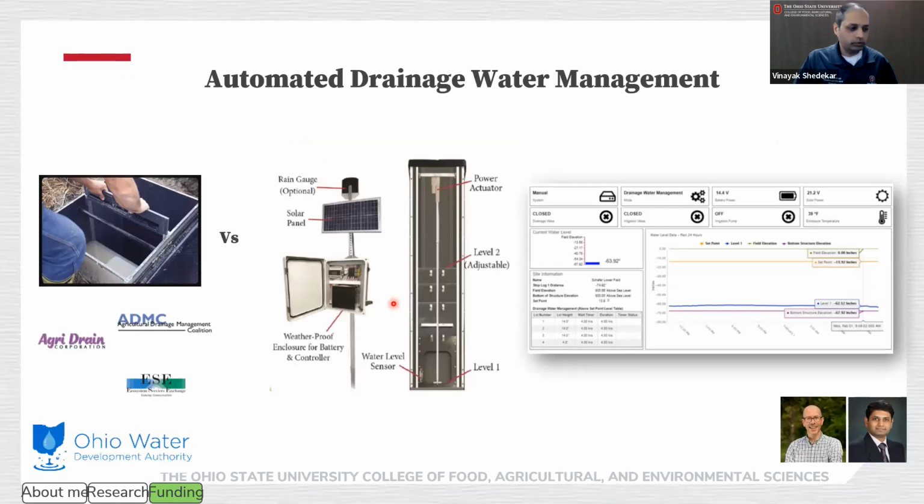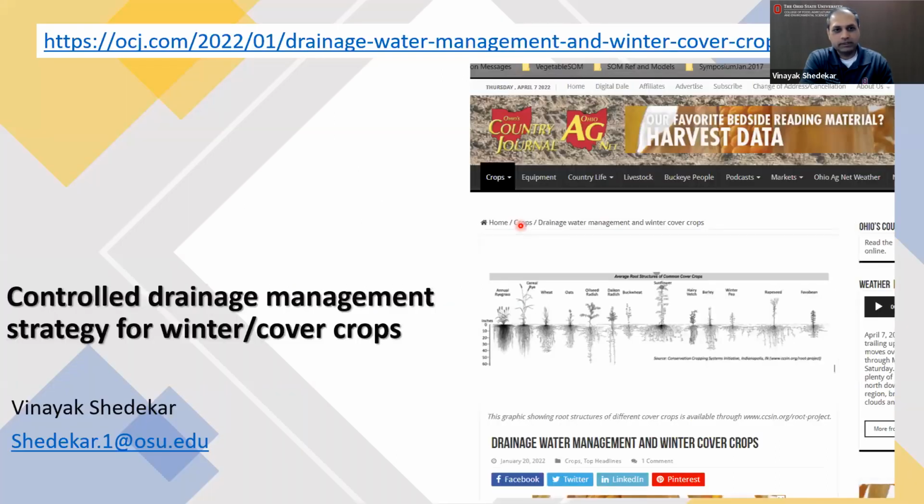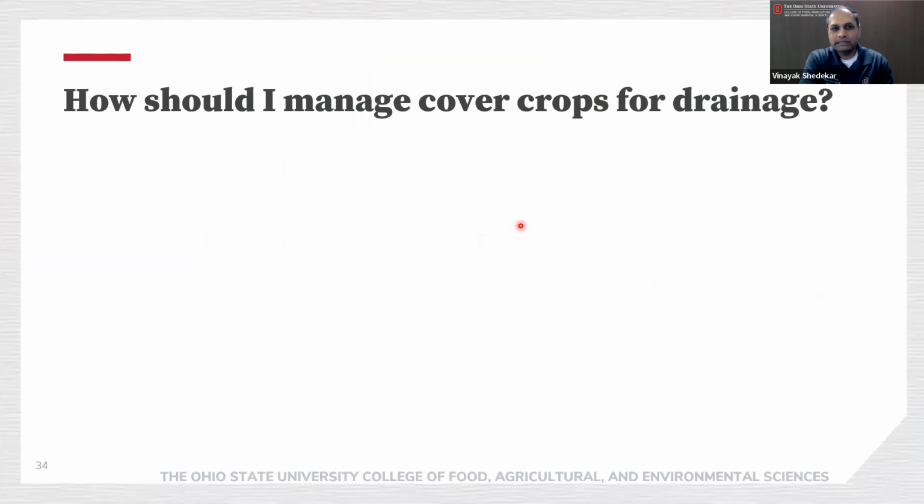Just wanted to put a plug in for the research that we're doing here. No major findings yet, because we're just getting started with automated control drainage research. So I think I did talk enough about the recommendations. There is an article that we wrote in Ohio Country Journal that you can refer to.